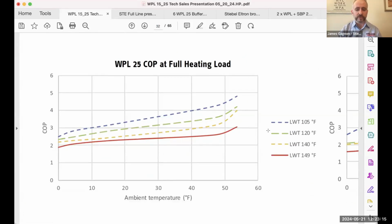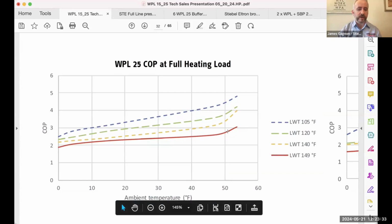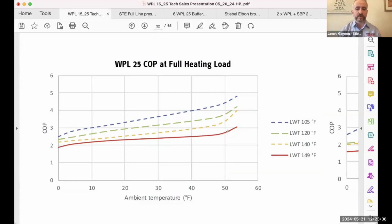The COPs of our particular heat pump, the 4-ton unit, the WPL 25, you've got different lines for different output temperatures. That's the Q3 in the equation there, how hot of an output temperature you're trying to get. If you're trying to get very high outflow temperatures of up to 149 Fahrenheit or 65 C, it's less efficient. The heat pump has to work harder to take your outdoor air temperature, throw it through the heat pump refrigerant circuit, and then output really high outflow temperatures. But even doing so, on the coldest day of the year at 0 degrees Fahrenheit, let's just say, your coefficient of performance, your efficiency is darn near 200%.